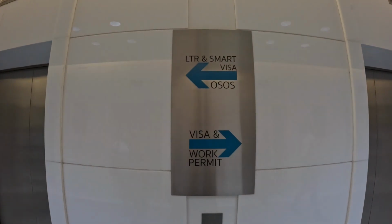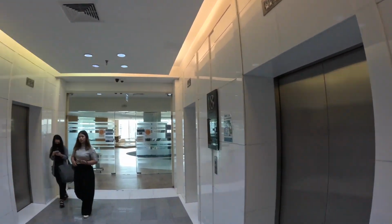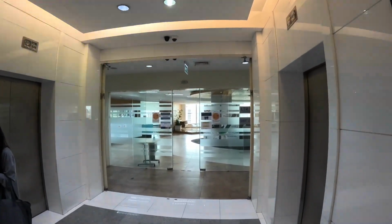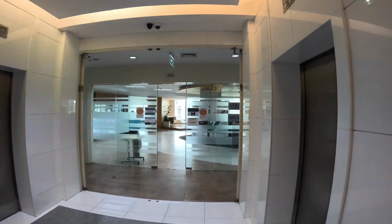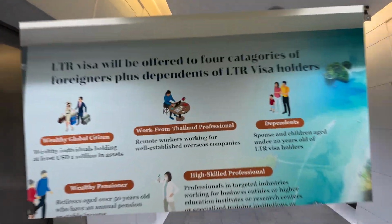When you get to the 18th floor, you want to go left to their office. I cannot film in there, so you will not see anything from in there. You do not want to go to the right.